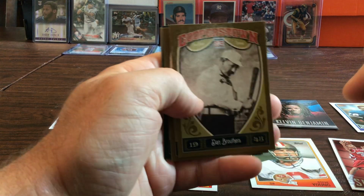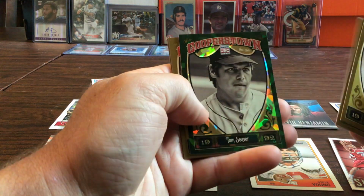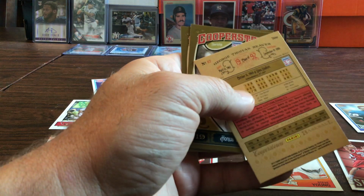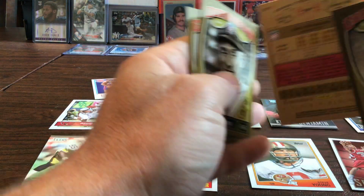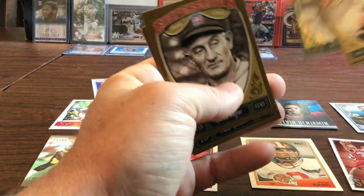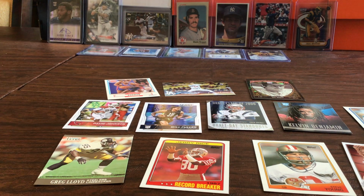All right, here's some Cooperstown. We've pulled some numbered cards out of this before. It's kind of like a throwback, just anybody that's in the Hall of Fame, and you have a parallel. This green parallel is in there. I thought it was numbered, but it's not. Tom Seaver on the parallel card. So we'll sleeve that one just because that is kind of a different card that comes in this.